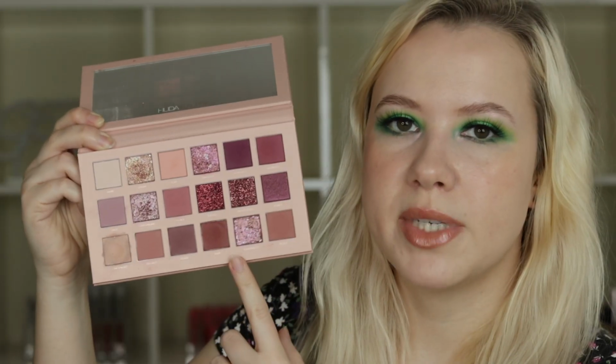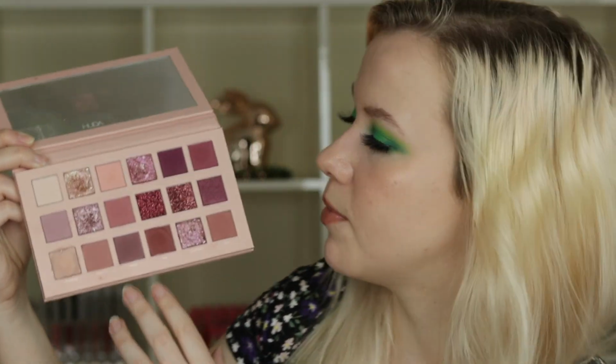This has been kind of my go-to palette on days that I just want something simple and I slept in a little bit and don't have much time to do makeup, or when I'm going to events like a wedding or a family party. This is what I would wear because it's just so stunning. You can create some really beautiful looks, and you can achieve quite a bit of depth with this palette, I think, and the shimmers and these little metallics are so beautiful. They're so foiled. I love this palette.